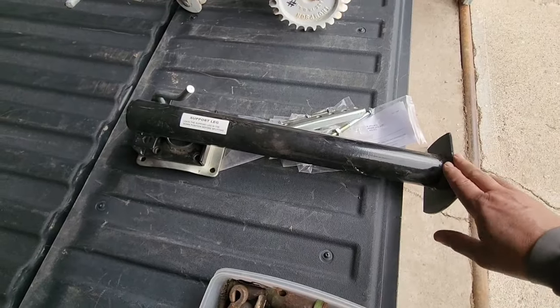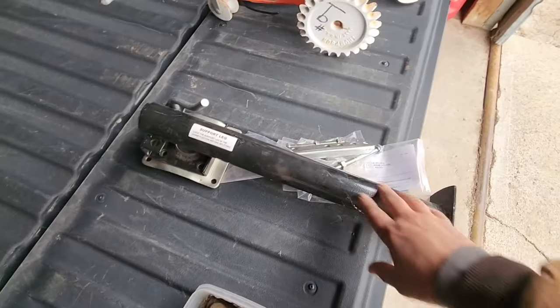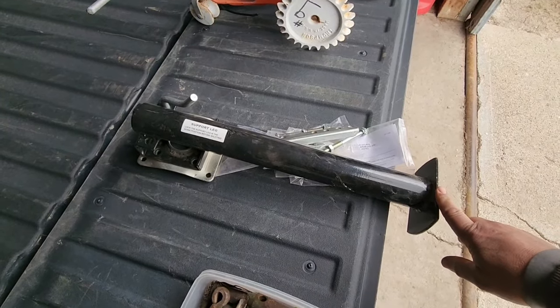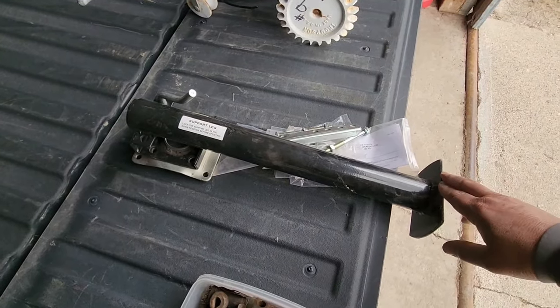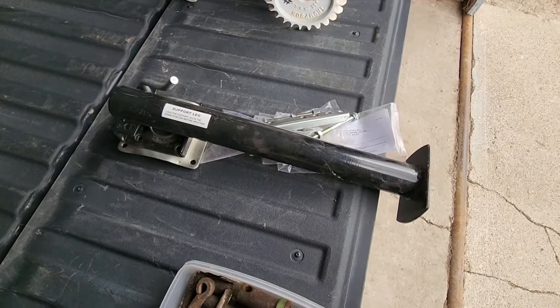Got an almost brand new trailer support leg. It's got the swivel base on it and all the hardware to mount it. Somebody probably pulled this off and replaced it with a jack. But for farm implements, like where the tractor's raising it up, you don't need a jack. So this will be super handy. I think I got this for like $5.